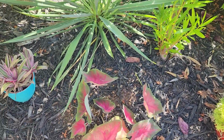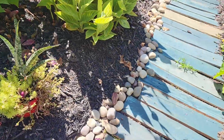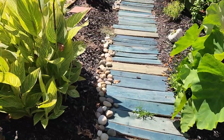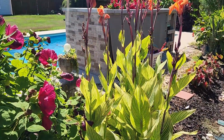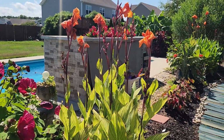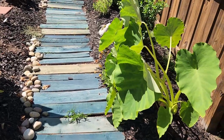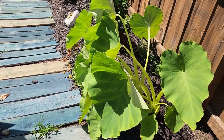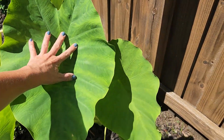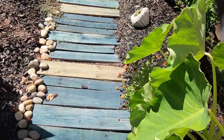So let's see. This is just a yucca right here. Great, looking good. On this side, just more cannas that are beginning to come up. Nothing really to show. Looking in this direction, these cannas here in front of me, the Bengal tiger, are looking amazing. My elephant ears are getting huge. So just for a size reference, very big. But I know I have a long ways to go. They could get a lot bigger.